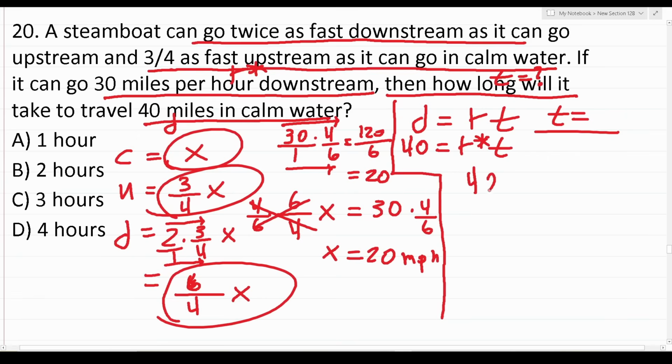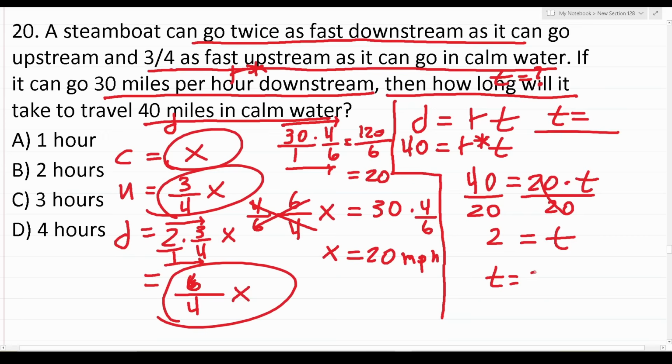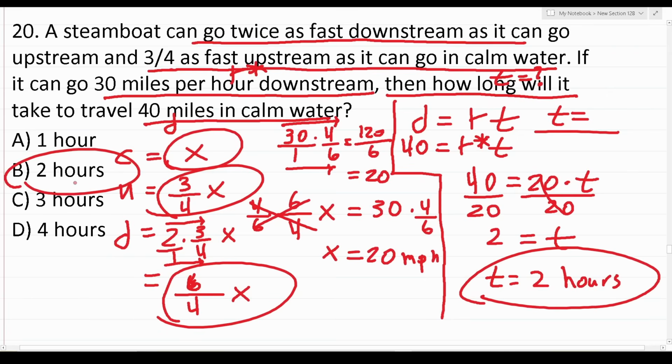We have 40. The rate of this steamboat in calm water is 20. And of course, that's times time. Now we're just solving for t, so let's divide both sides by 20. This crosses out, leaving us with t on this side. 40 divided by 20 is 2, so t in this case is 2. Of course, that's going to be in terms of hours, so that means it will take this steamboat 2 hours to go 40 miles in calm water, and we know it's going at a rate of 20 miles per hour. All right, so the answer to this one is B, 2 hours.